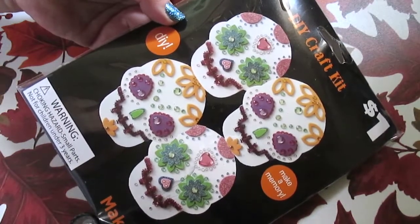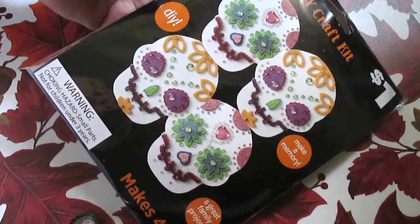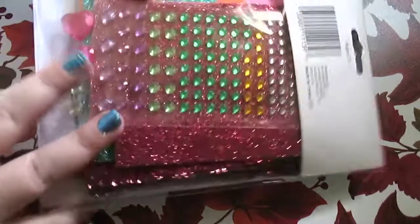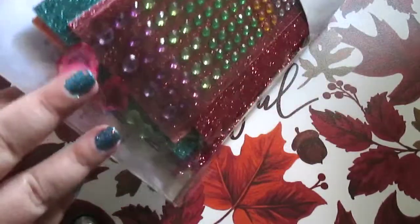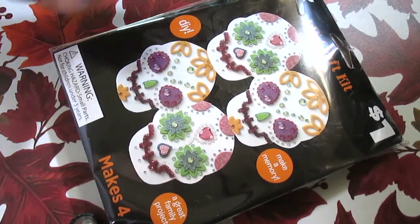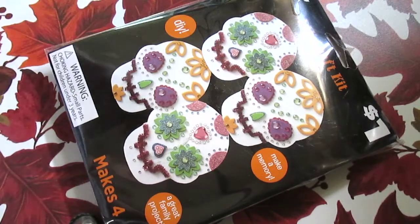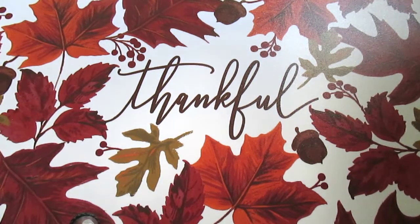In the Halloween stuff, I got this DIY craft kit for $1. This makes 4 sugar skulls, and what I really like about this is look how stacked this package is. It is absolutely full of stuff. You don't even have to use it all for the sugar skulls. You can use it for other projects as well, and for $1, I thought me and Connor would make us some sugar skulls, and any leftover crafts for $1 is much appreciated, so that's really cool.